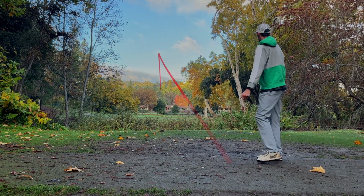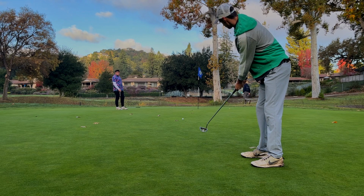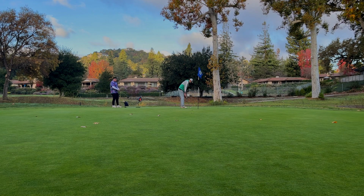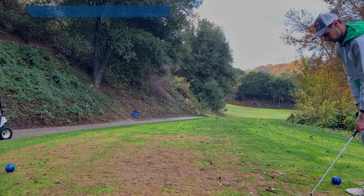Along with the wedges, I believe the putter is the most important club in your bag. Unless you chip in, the putter is the one club that you're guaranteed to use on every hole. It is important that you are comfortable with your putter. I don't practice a lot with it, but every round I play, I'll try to set aside 15 minutes to familiarize myself with the speed of the greens.